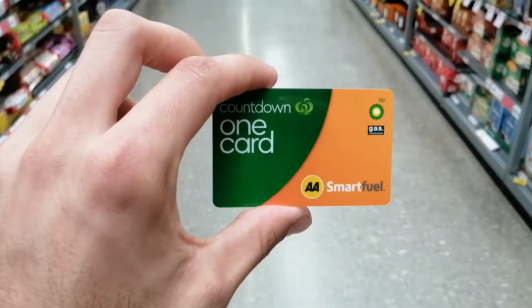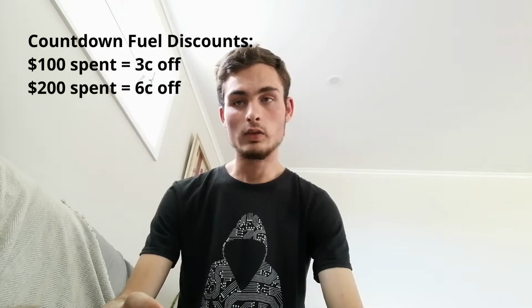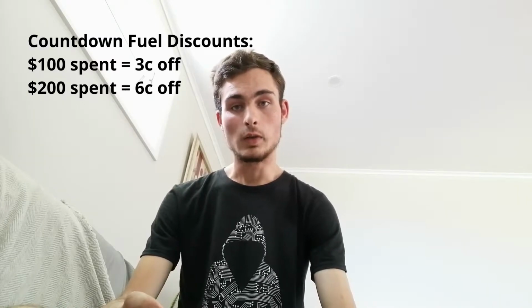Alright, next up is the supermarket loyalty card. Countdown has their OneCard and New World has a Clubcard. For OneCard, you get to choose either to earn e-vouchers that you can use at Countdown again, or you can get fuel discounts under the AA Smartfuel program. If you choose e-vouchers, you get $15 back for every $2,000 you spend. So that's 0.75% cash back. And for fuel discounts, if you spend $100 in a week, you get 3 cents off per litre, or $200 a week, you get 6 cents off per litre for the AA Smartfuel program.